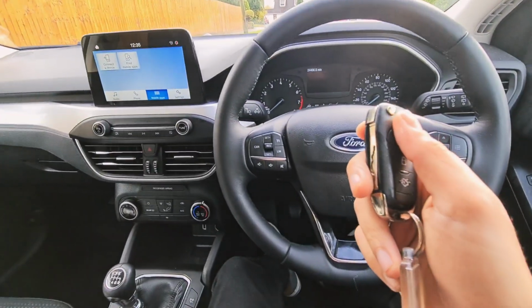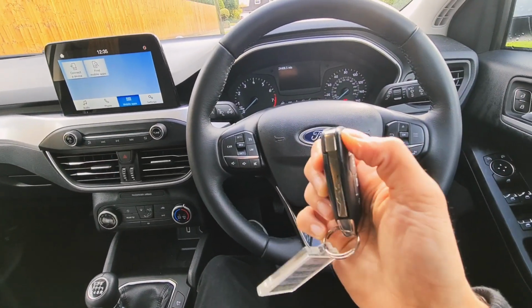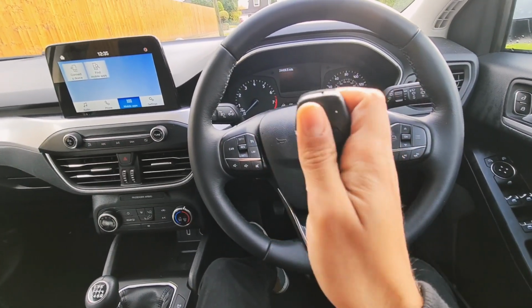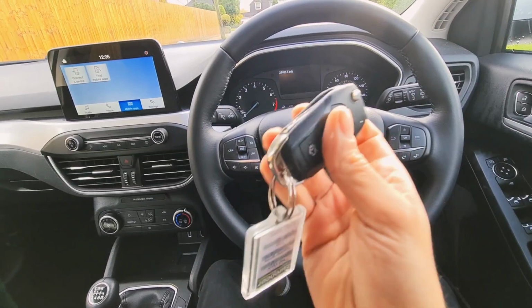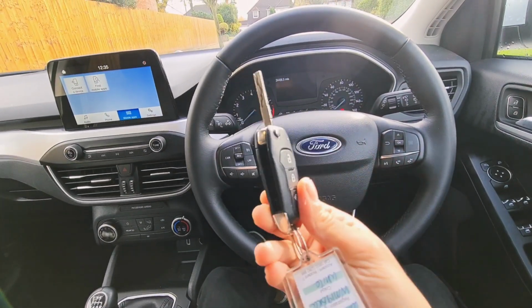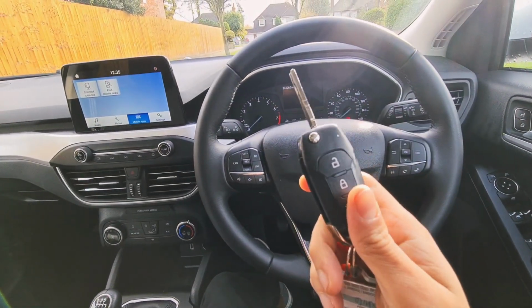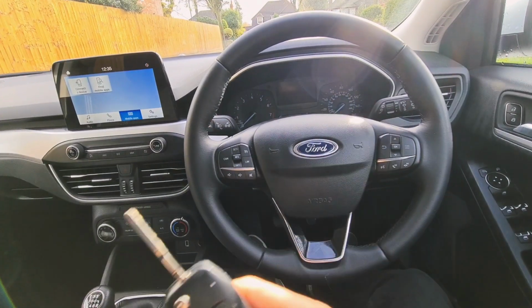So first of all, in order to start the car, we need the key. And this is the Ford Focus key. Now the only issue, I don't know why this is the problem with this key, is that the key doesn't come out. So there we go. Did you see that? Look at the flick of the wrist. Okay, so let's start this bad boy up and then I can show you around the car and the different features.